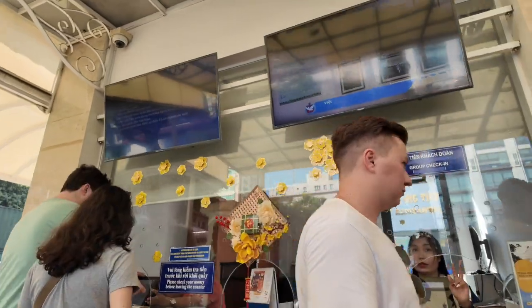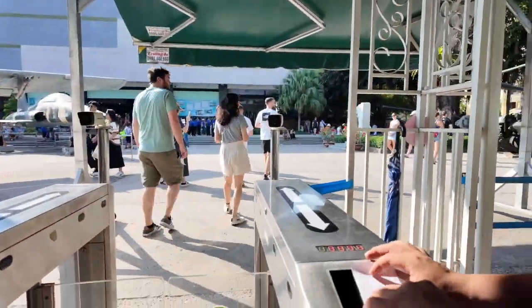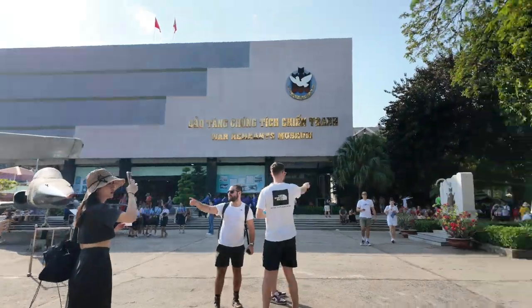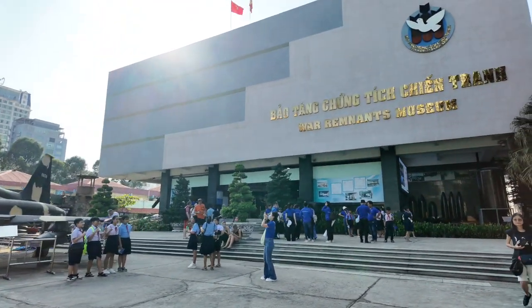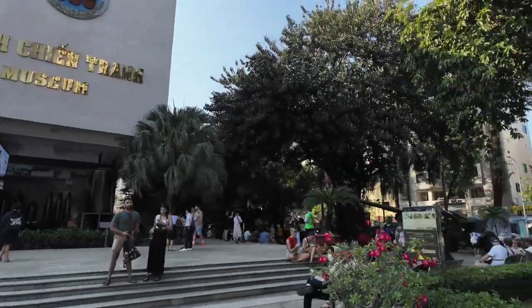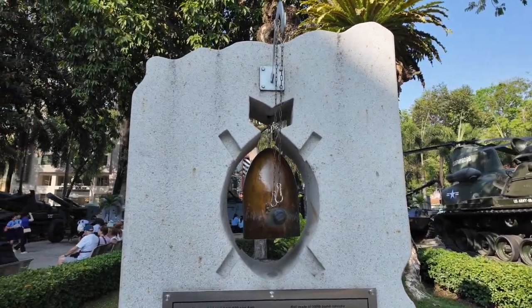Right, get in. Sorry. Thank you very much. Cheers. Okay. Thank you. And this is it. So these are exhibits outside and inside from the Vietnam War and also the First Indochina War. Bell made of a 500-pound bomb canister. Oh wow!